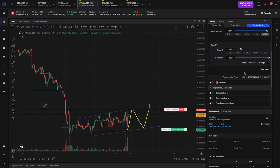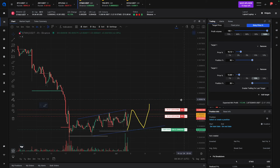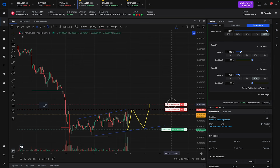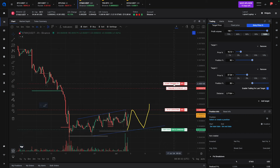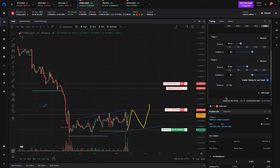Now as a trader, we also want to make sure that we let our profits ride. So what we can do is we can add an extra target and set that to right here. And we can even make it trailing, so that when the price increases, we would only sell on a downward move. This can dramatically increase your profits when the prices make a massive move, and in crypto that happens a lot.